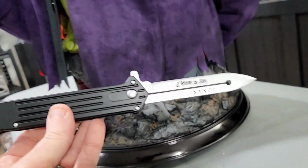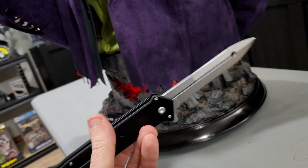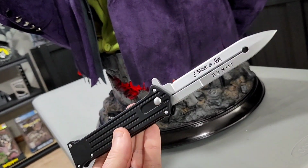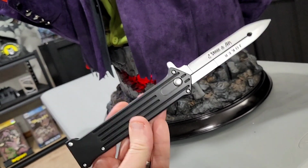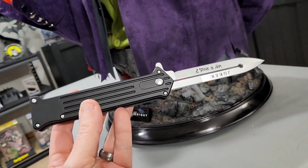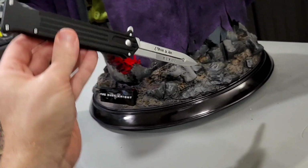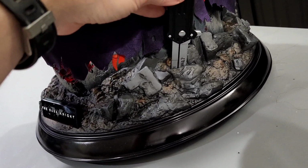This knife is, unfortunately, plastic. I was actually hoping that it would be real. Somebody brought up the fact that maybe it's because of the shipping, that not having a real knife in there would be a problem. I have this exact knife upstairs, so I might use the real one in this display. There is just a little keyhole right in the front here, and you can go in there.